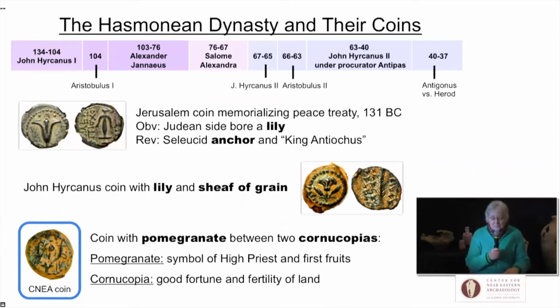The next group of coins I want to talk about are from what is called the Hasmonean Dynasty. These men that you see on the timeline are the descendants of the men who started the Maccabean Revolt and fought in that. It took about 35 years of navigating with what was going on in Seleucia, which was the overlord, to finally arrive at a peace treaty. They got the peace treaty in 131 BC. And this very interesting coin is a result of that.